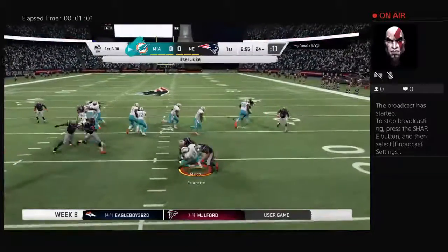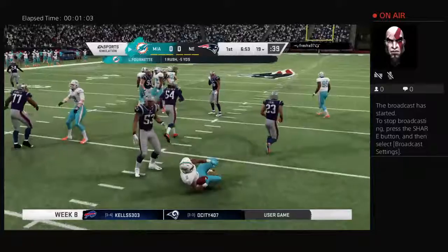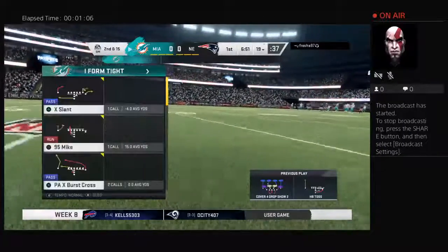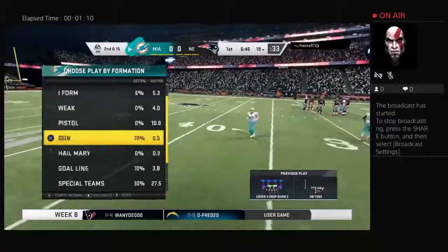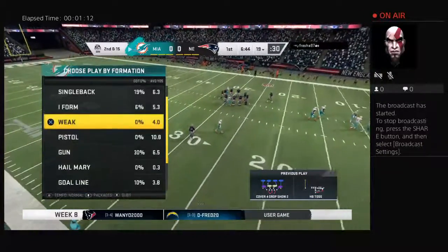A first carry for Leonard Fournette. And, whoa, he's going to hope that that is not a sign of things to come. A rude welcoming to this ball game. That'll go as a loss of 5. And it'll be a 2nd and long.